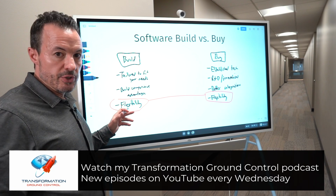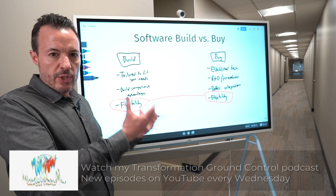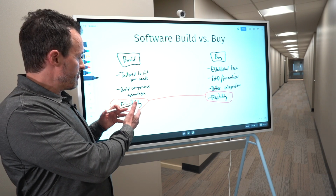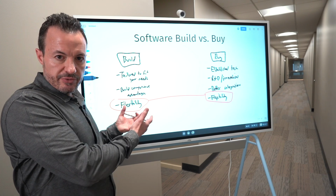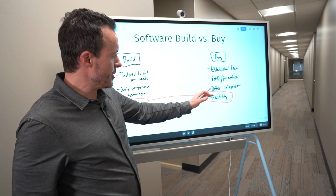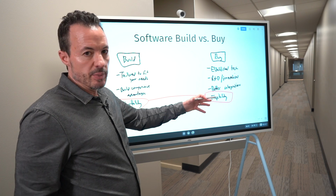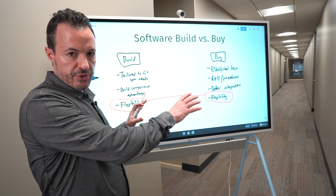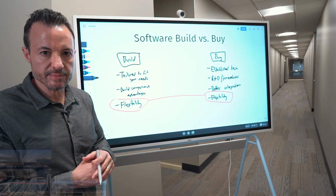Here, you can do more, you can be more flexible in that you can make more drastic changes to the software because it's your software, you built it, but that flexibility comes at a cost and a certain level of difficulty. So you can do more here, but it's more difficult. But over on the buy scenario, you can maybe do a little bit less flexibility, but it's easier, if that makes sense. So there's flexibility on both sides, but it's a different type of flexibility.